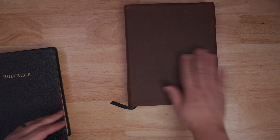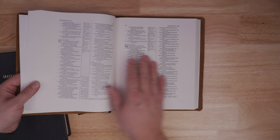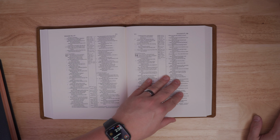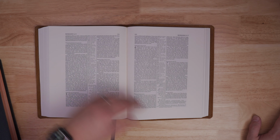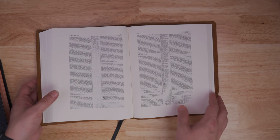This thing is awesome, y'all. It's got your normal Cambridge presentation page. Again, everything is the same in here as a normal Cambridge wide margin. But wow, I'm super impressed. And again, Words of Christ in black. So this thing could be good to go.